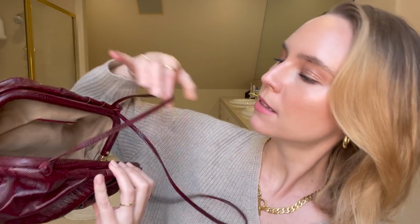Surprisingly, this is the color Bordeaux, and it goes with everything. I was really shocked by how neutral this color is. So I thought this kind of ruched clutch vibe would be really cute right now. And I like that it just opens and closes like that. No zippers, no clasps, fits all the stuff I need it to fit.